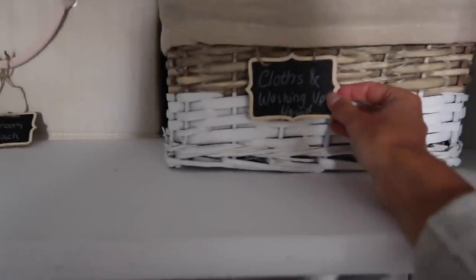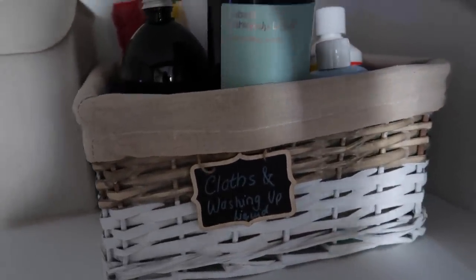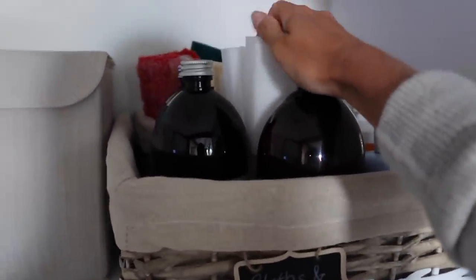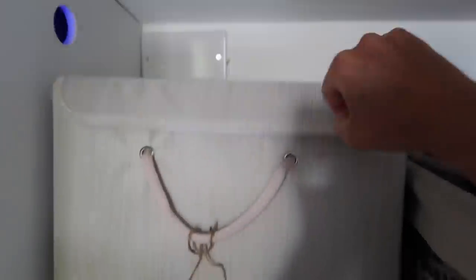So we have got some baskets and some kind of pop-up boxes, all of which I just ordered from Amazon. So in this one, we have got cloths and washing up liquid. These are the refills of the Cult and Willow washing up liquid, which I'm just absolutely in love with. And then these are actually really good. These are called magic erasers. They're great for cleaning the agar and any stubborn little marks. Bathroom and bleach. So those kind of products are in there.